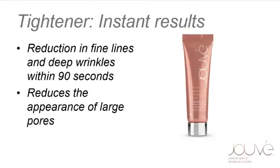Now, I know for me, sometimes when I would see those before and after photos, it almost looked like it was photoshopped. And you would think that if you don't understand this about the tightener. The tightener actually does help to reduce the appearance of the large pores. That's why we get that smoothing effect on the skin. So those are the things that we certainly can observe immediately.